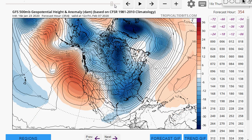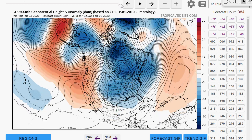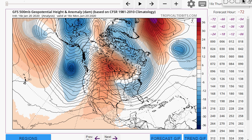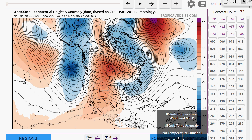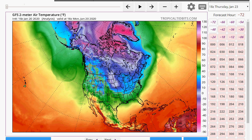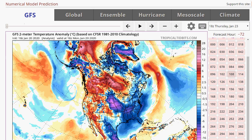We're going to have to see how this looks at the surface as far as temperature anomalies go. But the bottom line is, as far as getting a real winter, so far there are no signs that we're going to see that. Let's take a look at the 2-meter temperature anomaly here, and we'll see. Oh, that's the 2-meter temperature. This will show you where the warm air and the cold air is.